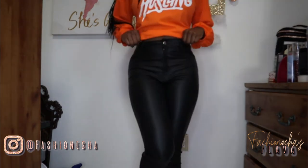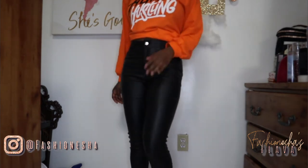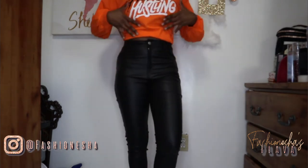That's not that bad though, but I don't know. I don't really like to hear my clothes, but they're still cute. I'm definitely still gonna style these pants, and it might even be with this shirt.